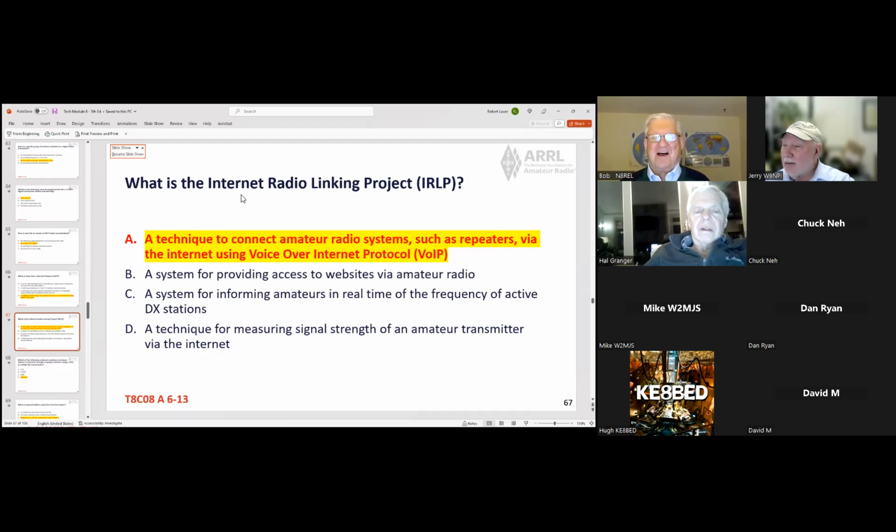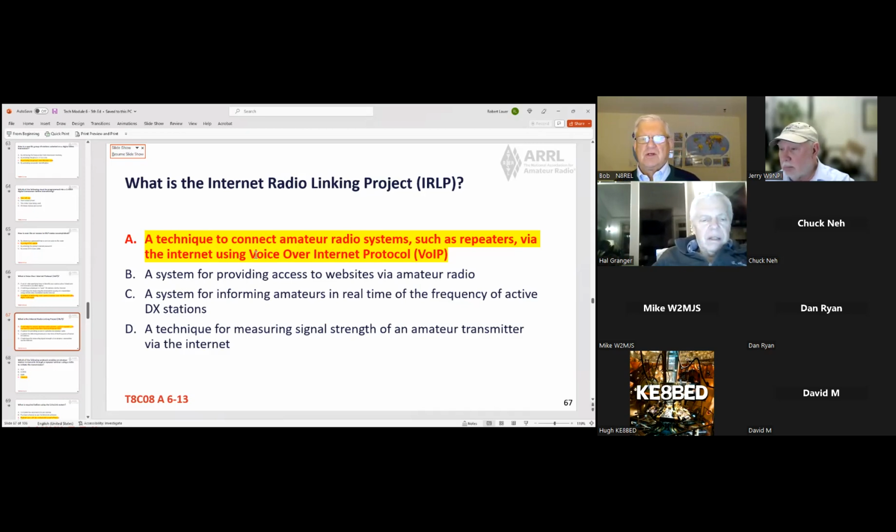But what is the Internet Radio Linking Project, IRLP? It's a technique to connect amateur radio systems using voice over internet protocol. Okay, IRLP is using amateur radio transceivers, communicating with an IRLP node, and then the IRLP node transmits the communication over the internet. Now, this is different from Echolink. There's a question coming up on Echolink. Echolink is a little different.